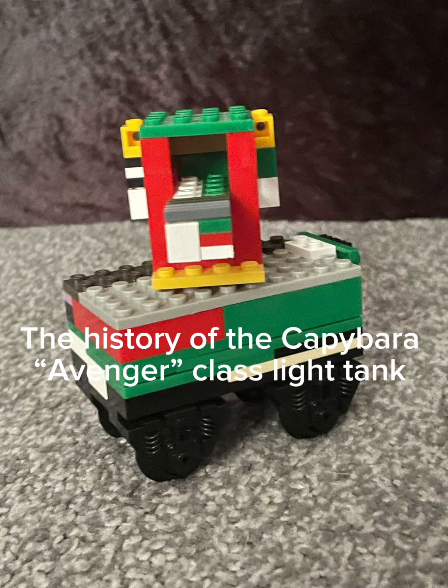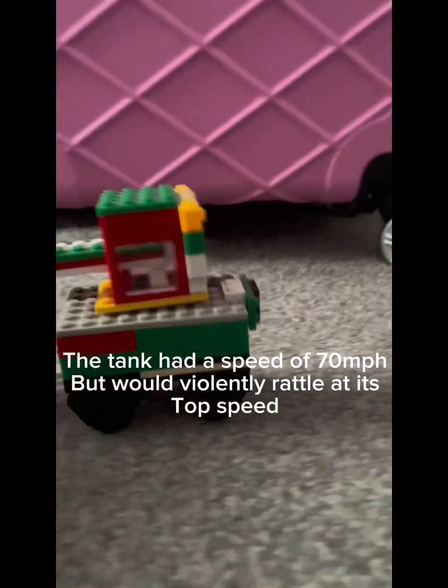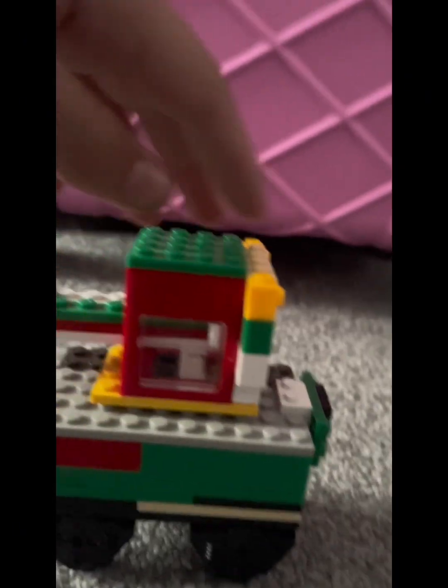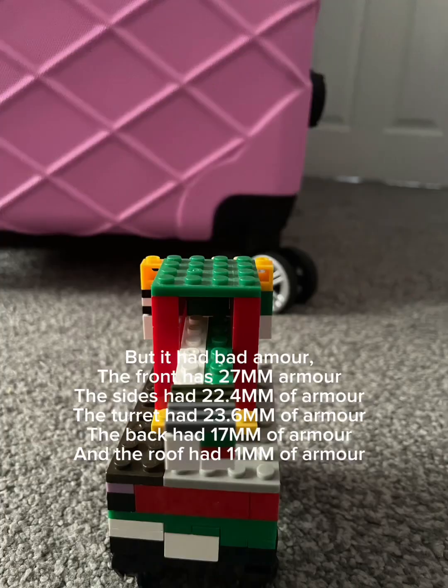The history of the Capybara, Avenger-class light tank. The tank had a speed of 70 miles per hour, but would violently rattle at its top speed. It has a turret rotation of 15 degrees per second. But it had bad armor.